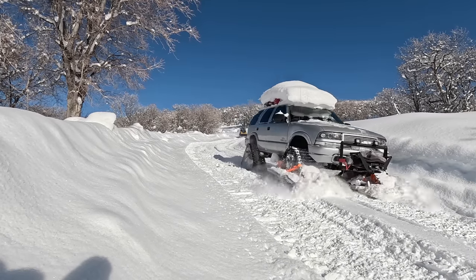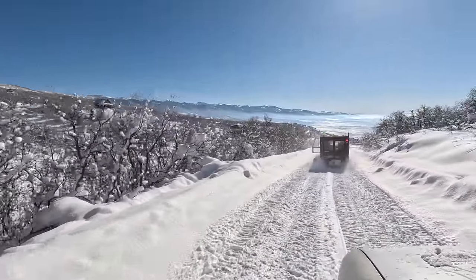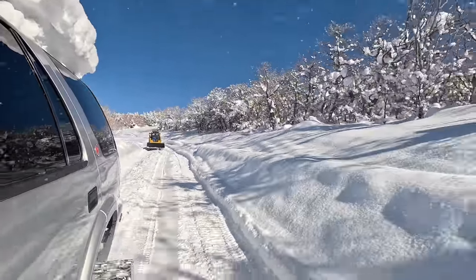This is super sketchy. Super, super sketchy. Oh, she's coming. She's just going a little slow. It's her first time, so we're gonna cut her some slack. She just gave me a big thumbs up. One thing I did learn, if there's bumps, you gotta be a little slow, or else you will fly forward.